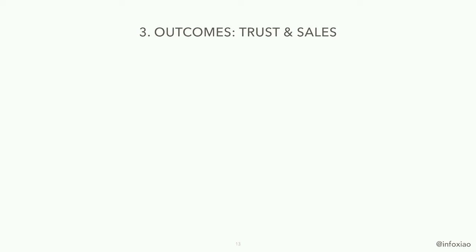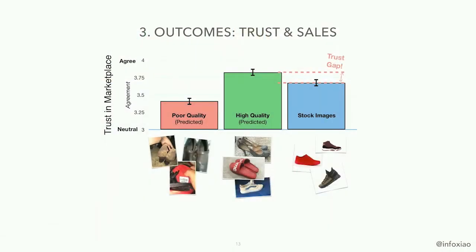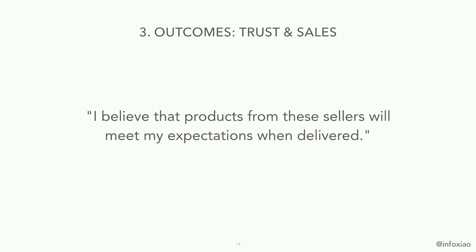And finally, even if we can tell the good and bad pictures apart, and even if we can nudge the users to take higher quality images, does it matter for the marketplace? To answer this, we showed through a user experiment that high quality images selected by our models outperform stock imagery in generating perceived trust from the users. This was very surprising because stock imagery has been considered the gold standard for so many years. We asked the users why they felt that way, and they said, I believe the products from these sellers will meet my expectations when delivered.